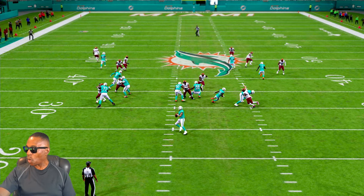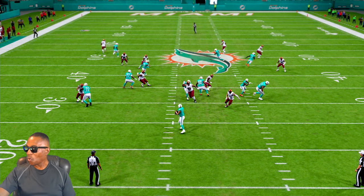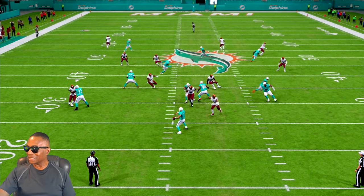You see him watching Waddle right here, right? He's watching Waddle. Okay. I love it, man. I love the way they're playing right now. He's watching Waddle. Okay. Watch this. What is Waddle doing now? Waddle is going over in this direction. All right. Check it out. So now he sees, let's back it up.